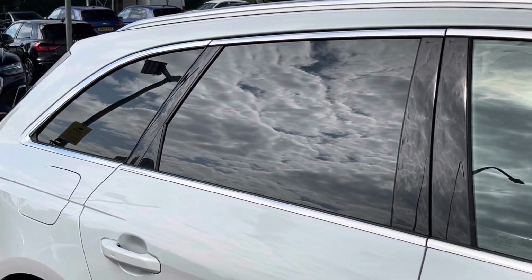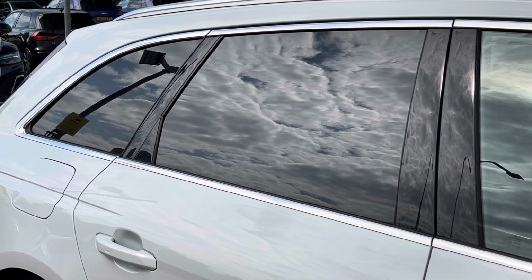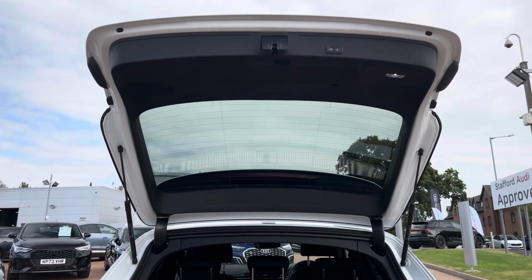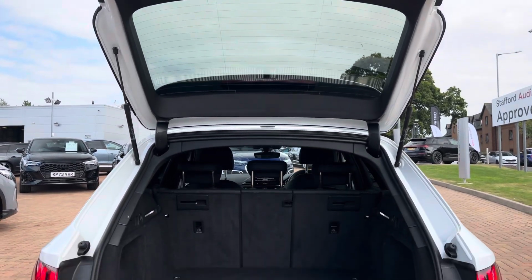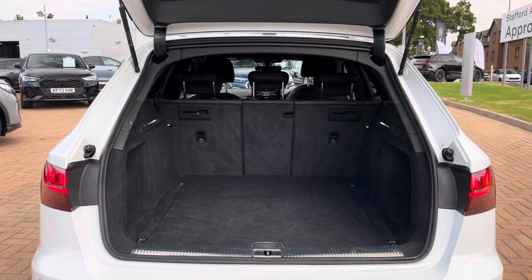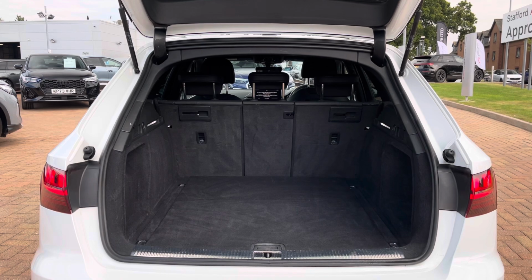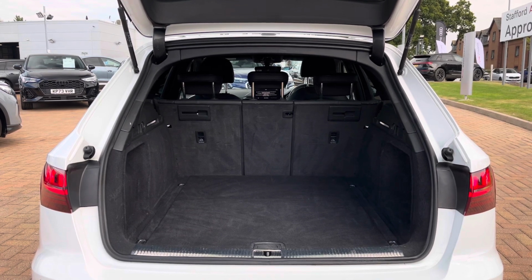To the side of this A4 now, there is also the rear privacy glass, which does keep the rear occupants from view. Now moving into the rear boot space of the A4 Avant, where we do find up to 495 litres of storage capacity. This is a large amount for a vehicle of this size, and this can easily accommodate 2 larger suitcases as well as a few additional shopping bags.